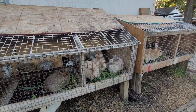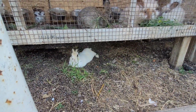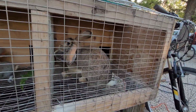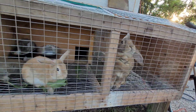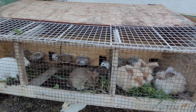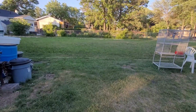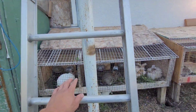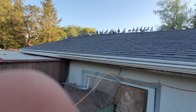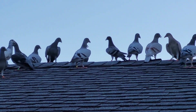And here are the rabbits enjoying some dandelions and grass. There's the big guy over here, or Flemish. Our Angoras and our small breeds. I actually have to go catch a small rabbit in here because it's pregnant and I don't want her to give birth outside. Alright. So they're all still panting.